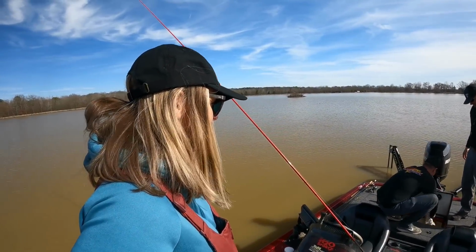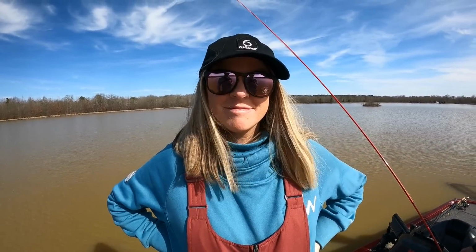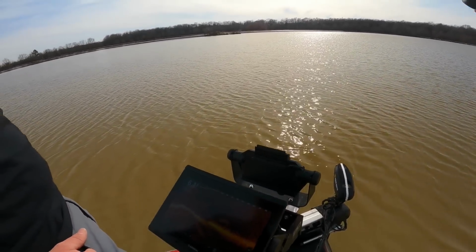That's crazy. There's word there's fish even bigger than that out here and potential state record size fish out here. I really hope we catch one. So we're just gonna keep cruising around. We're gonna see what happens. I mean, anything could happen out here. He just took off for no reason. Sorry, we'll chase him down.